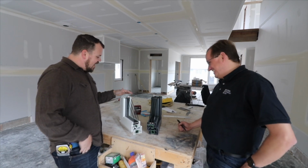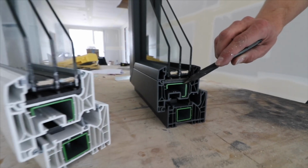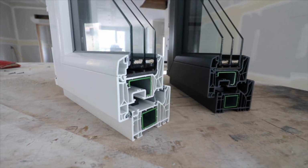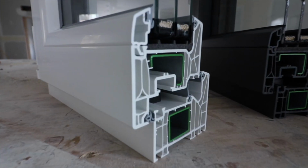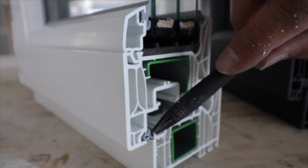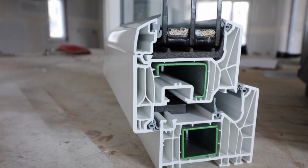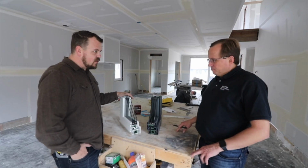And the reason that these cutaways are useful, and these are my cutaways of your product that you guys provided me, because we're nowhere near your showroom, is that they're valuable for me both for training my carpenters and educating my clients. So walk us through what we're able to see in a cutaway like this, Patrick.